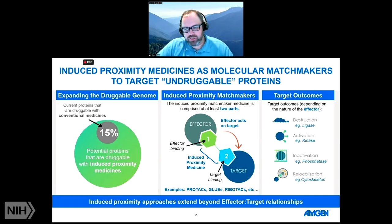Or you can imagine other scenarios like trying to relocalize that target. And these are all becoming potential realities, as there's a lot of development in this area. And I've just highlighted a few of these types of molecules, and you've heard already about, for example, the concept of PROTACs.